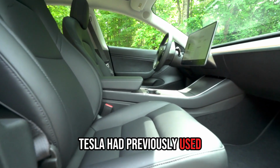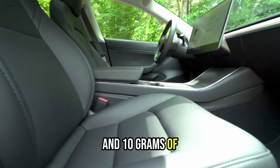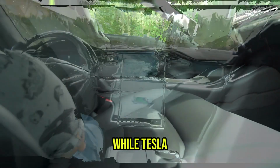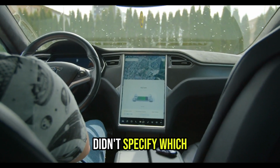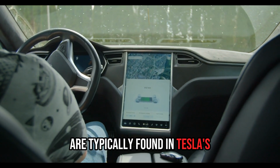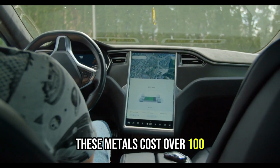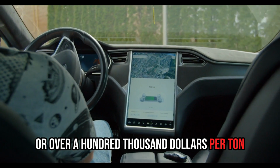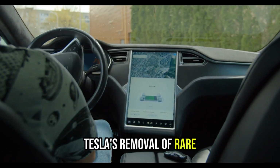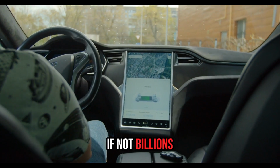Tesla had previously used 5 grams of one unnamed rare material and 10 grams of 2 others in each drive unit, though Tesla didn't specify which metals. These were likely neodymium, praseodymium, and dysprosium, which are typically found in Tesla's permanent magnet motor. These metals cost over $100 per kilogram, or over $100,000 per ton. Tesla's removal of rare earth metals will save them hundreds of millions, if not billions of dollars in the long term.